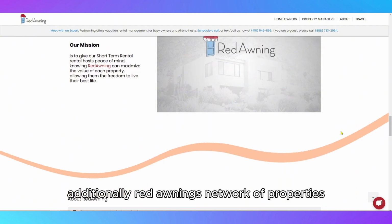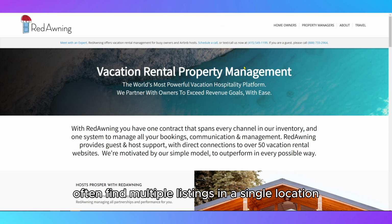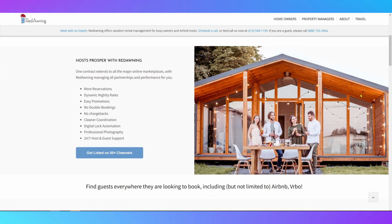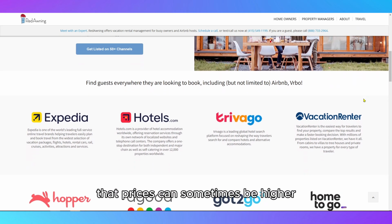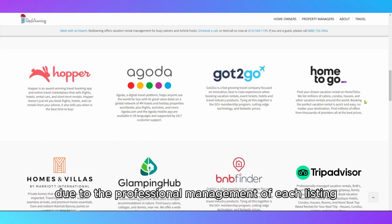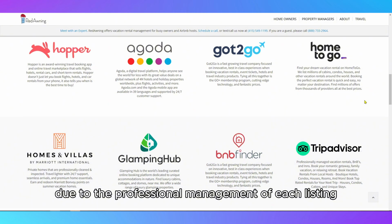Additionally, RedAwning's network of properties means you can often find multiple listings in a single location, providing greater flexibility for large groups or families. However, it's important to note that prices can sometimes be higher compared to other platforms, due to the professional management of each listing.